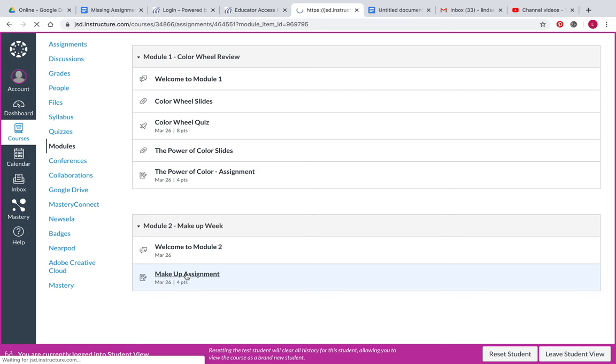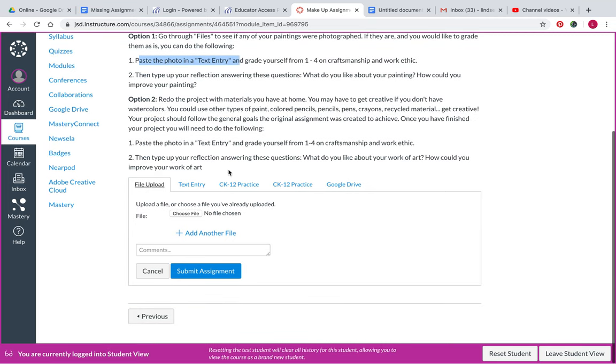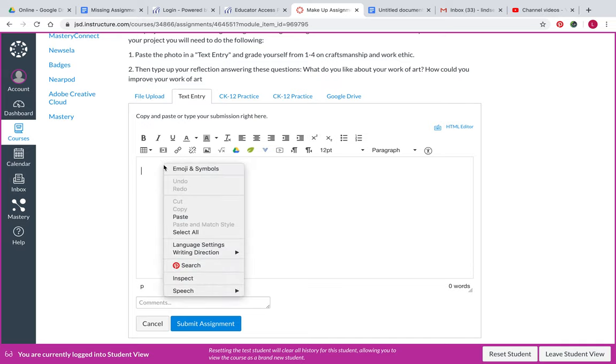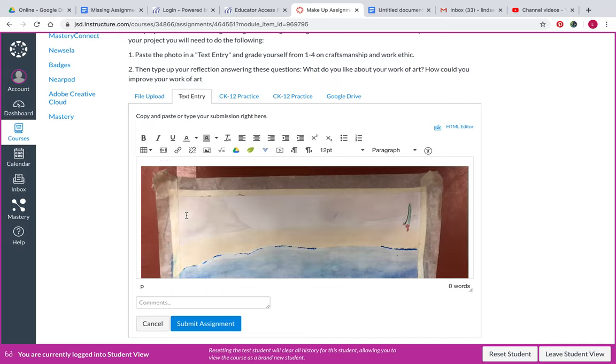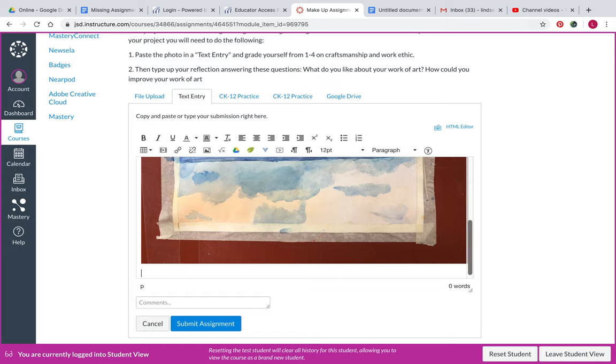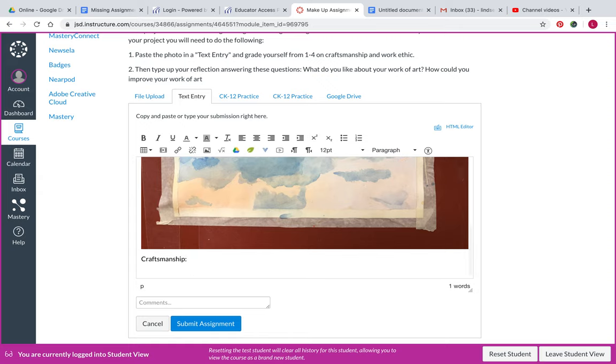And it says to paste the photo into a text entry. So I've got a submit assignment so that the text entry option is open. It's here. I'm going to right click, paste. Paste that image in there. Okay. And then it said to grade myself from 1 to 4 on craftsmanship. So, all right, craftsmanship. And then work ethic. And this is not my painting, so I feel a little awkward right now.